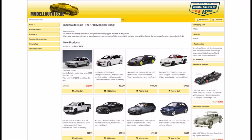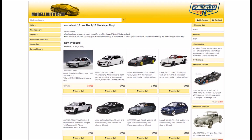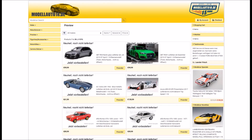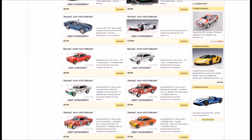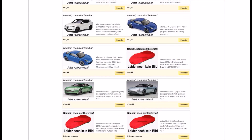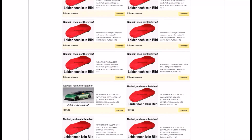I've never purchased from Modell Auto 18.de. However, they do have some interesting cars here, which I could not find on any of the other sites. But the best feature about Modell Auto 18.de is that they actually tell you which cars can be pre-ordered, and they show you a pre-order image. And you can find this if you go to the preview tab right here at the left. If you just go show all, they give you a list of cars that are not yet released, but you can go through them and get an idea of what kind of diecast cars will be released in the next few months and get a preview image. So that's kind of cool.